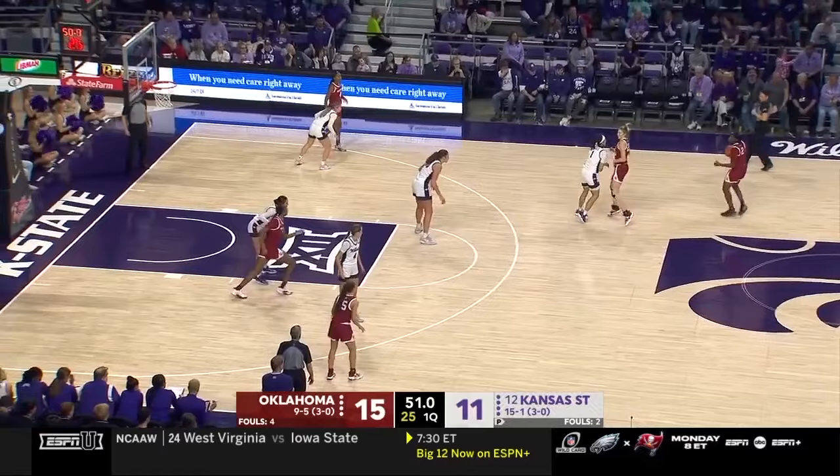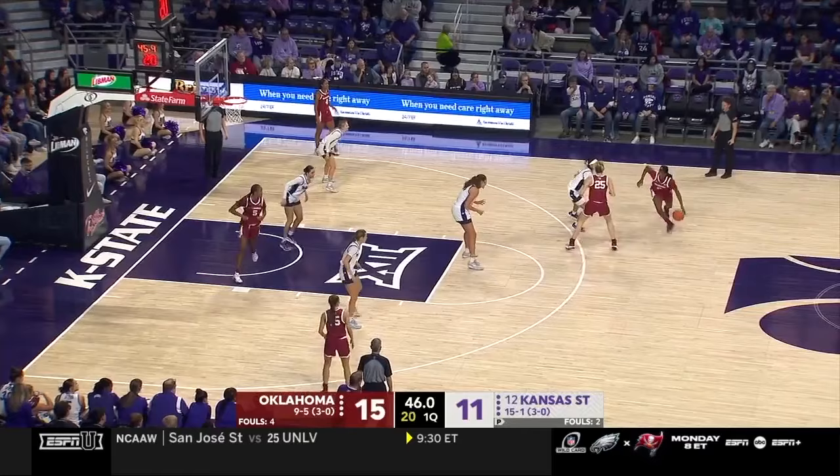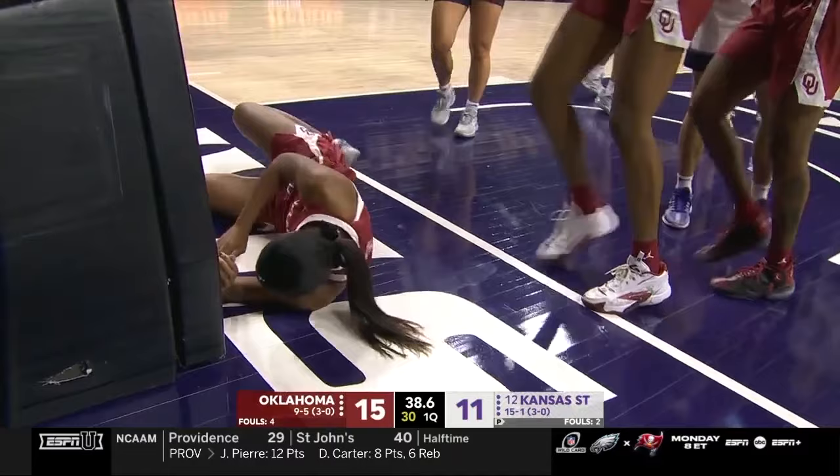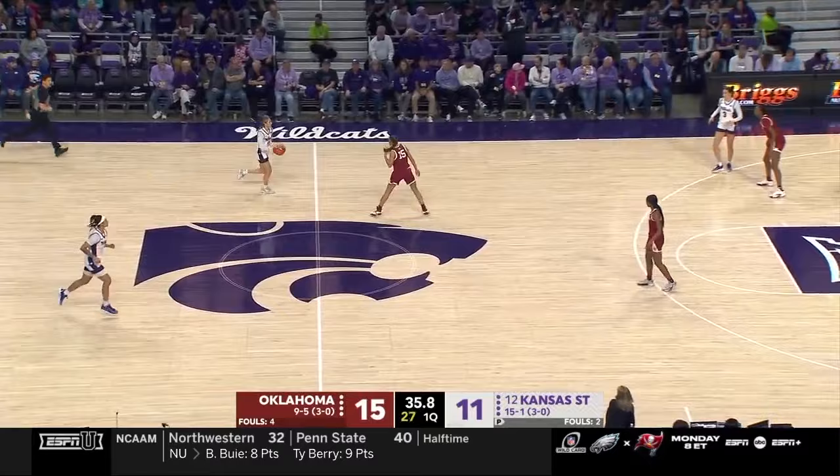That she took out with that knee surgery. So it's her sixth year of college, but just her fourth year of eligibility. So you're saying she could come back another year? She could come back another year. That's right. And that one gets away. It's Kansas State ball.